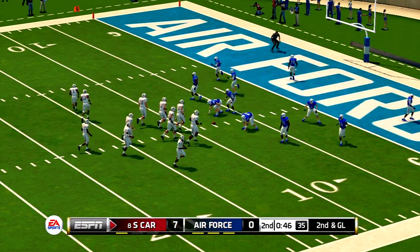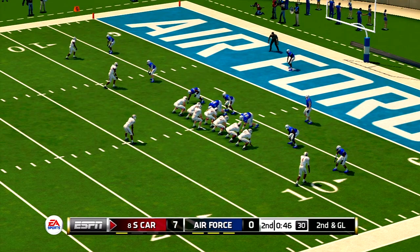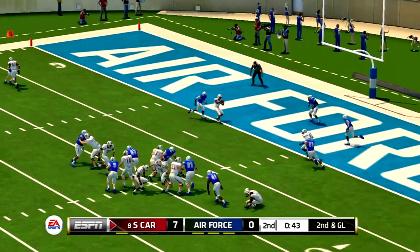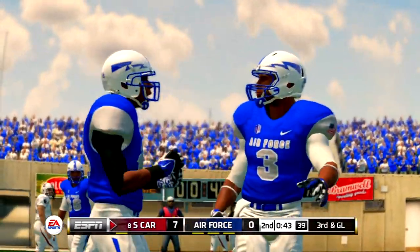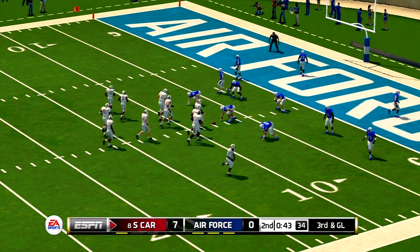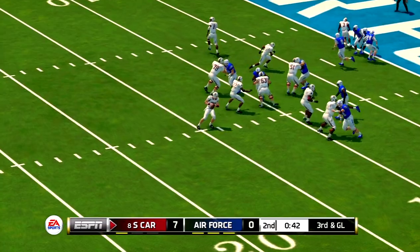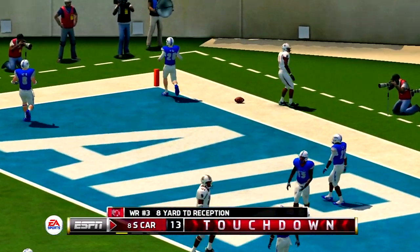That brings up a second and goal, 8 yards out. Fires quick to an open man. He dropped it. It's the 9th play of the drive. South Carolina is up a score. And is caught for the touchdown.